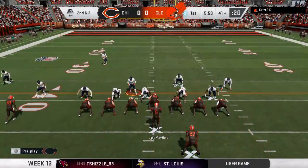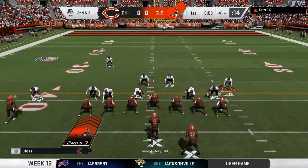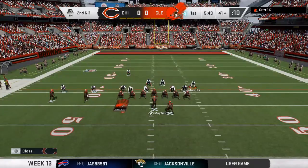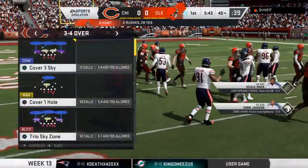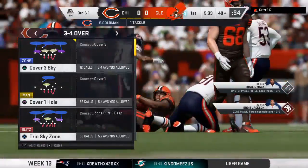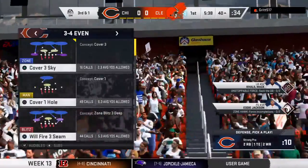A good run, got 7 on first. Here's 2nd and 3. They'll run with Hunt on 2nd down. And he'll take this one down to about the 40. And the big fella stuffed that one up in a big way. I think doubling him has to be a priority because you can't move up to the next level if you don't take care of him first.